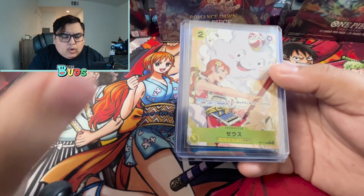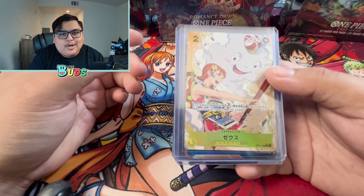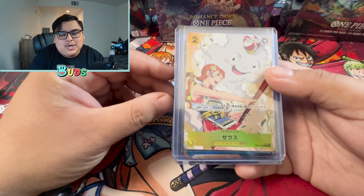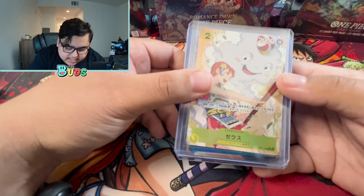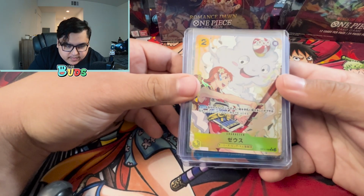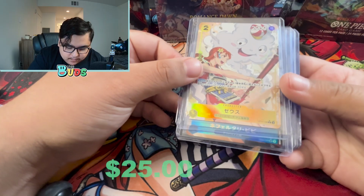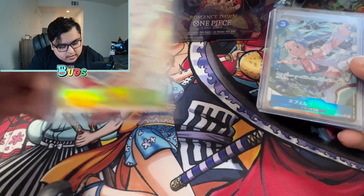So during the lull period after OP09, there was not very much new product coming up for One Piece, and I was getting kind of bored with the sets that had been up for 3 months. So I started dabbling a little bit in EB02 and Japanese OP11, and those sets are fantastic. So we have the Nami here, the Zeus, excuse me, with the Nami. It's a beautiful card. I love that card.